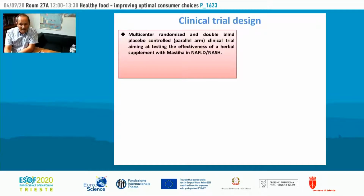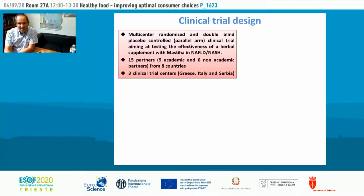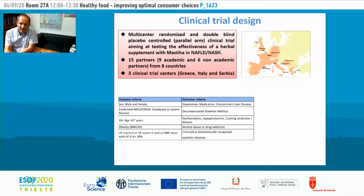So we designed a multi-center randomized double-blind placebo-controlled clinical trial aiming at testing the effectiveness of this herbal supplement in non-alcoholic fatty liver and non-alcoholic steatohepatitis. 15 partners participated, 9 academic and 6 non-academic, from 8 countries, with 3 clinical trial centers: Greece, Italy, and Serbia.